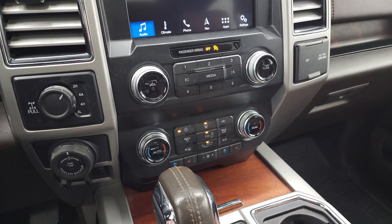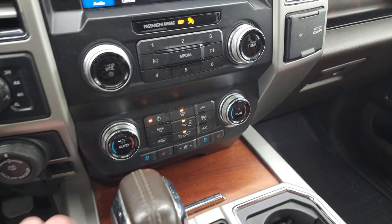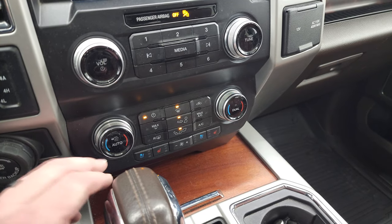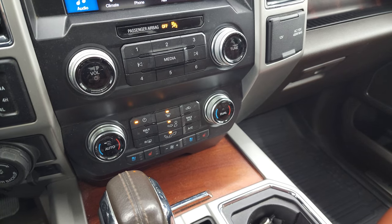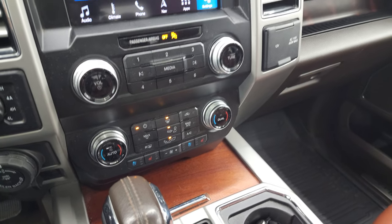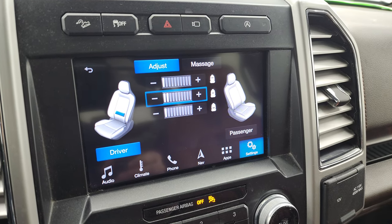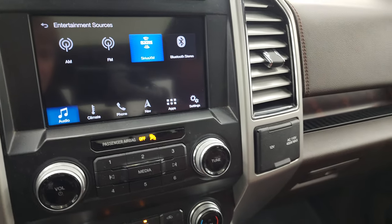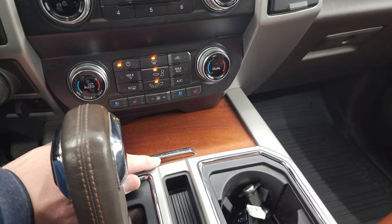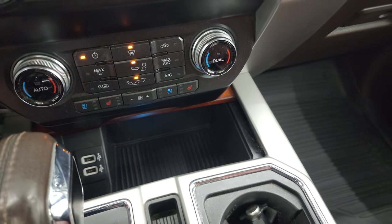It has your turn-out four-wheel drive, your trailer backup assist, and your factory brake controller right there. Heated and cooled seat buttons, as well as your dual climate controls and your more tactile climate controls there. This one also has my favorite feature on the King Ranches, the adjusting and massaging driver and passenger seat. Ford calls it the multi-contour seats. And then you have your wood grain trim, storage down there, and two USBs.